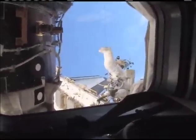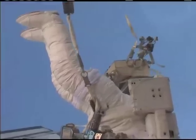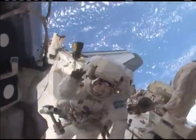And here is more from the EVA. That's me upside down. And this is towards the end of the EVA. I was carrying a foot support and a bag of tools on a special kind of tool we have on our left hip.